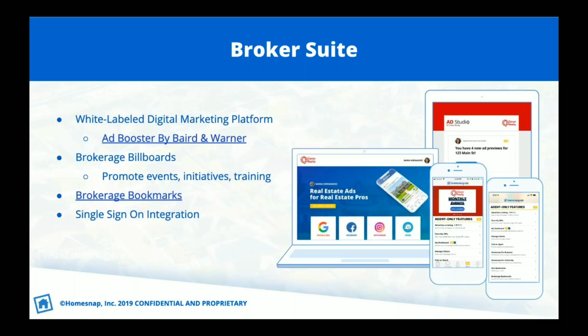You now can white label our digital marketing platform. There's a particular brokerage in Chicago that has done so. They now call it the Ad Booster by Barrington Warner. And so they are using this as a recruiting and retention tool, very similar to some of the other big boys that have created, let's say, social ad engine or a digital design studio. If those competitors are in your marketplace, you might be familiar with that technology. But this is your opportunity to take our best-in-class proprietary technology and really make it your own.